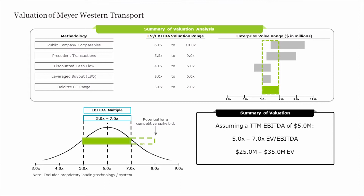And the way we like to look at it is, for every company, if we look at this little bell curve, if we run a process for MWT and we get 10 offers, 6 of them are going to fall between 5 to 7 times. 2 of them are going to be below that, and 2 of them could be above that, and that's what we call the spike bid.